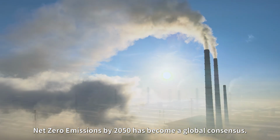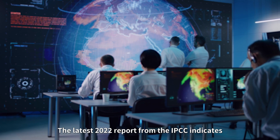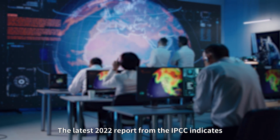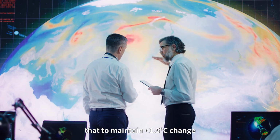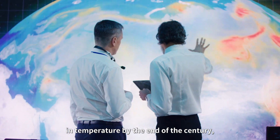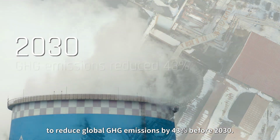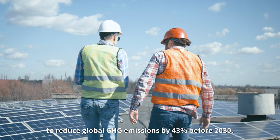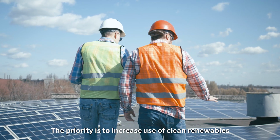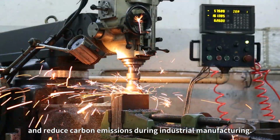Net zero emissions by 2050 has become a global consensus. The latest 2022 report from the IPCC indicates that to maintain less than 1.5 degrees Celsius change in temperature by the end of the century, we will need to implement a plan to reduce global GHG emissions by 43% before 2030. The priority is to increase use of clean renewables and reduce carbon emissions during industrial manufacturing.